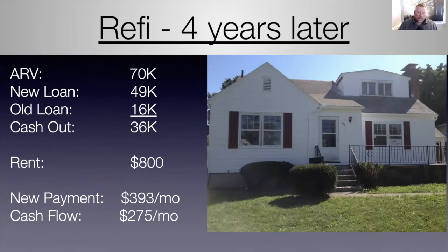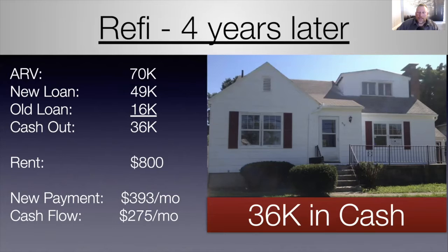So it's just a good example of the benefits of using the BRRRR method, holding the properties, because we made cash flow every month while we've owned it. And with the refinance, we get big chunks of cash. And our cash flow keeps getting better through the 2 refinances. So that's just one example.